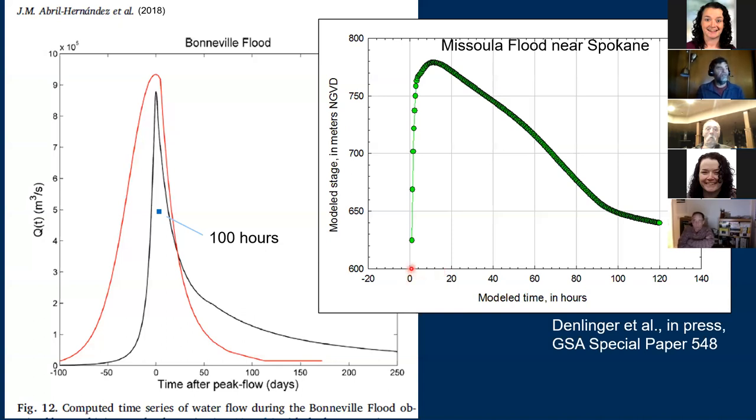So recent modeling we've been doing shows a flood increasing rapidly as the ice dam collapses. And then within 100 or so hours, the flood is over. So here, this little square represents 100 hours on the Bonneville flood. The Bonneville flood: twice as much water, a tenth to a 30th of the peak discharge, and a duration that was several times longer. And these different characteristics of the Bonneville flood compared to the Missoula flood make a difference in what some of the downstream features look like.